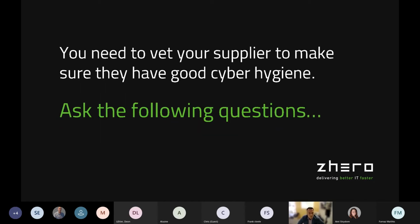You need to vet your supplier to make sure they have good cyber hygiene. What level of protection do your key suppliers have in place to ensure that you are secure? And it's not necessarily that we always have to look at the largest suppliers, but we can look at small suppliers, our trusted advisors, people that we work with daily.